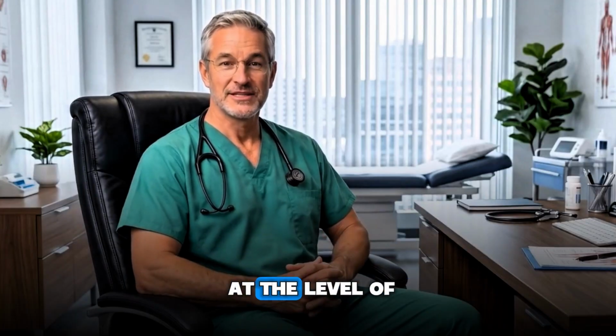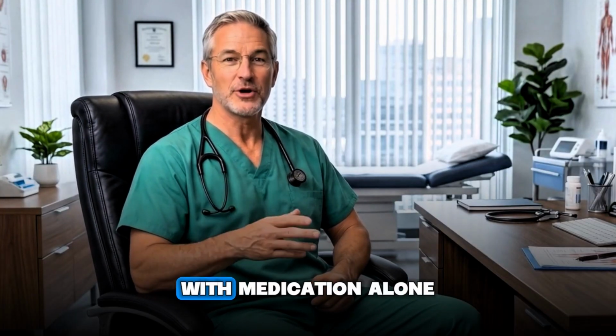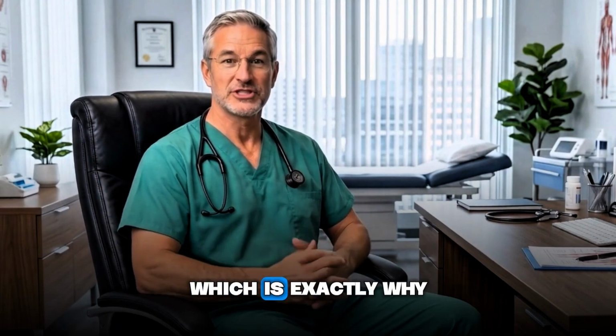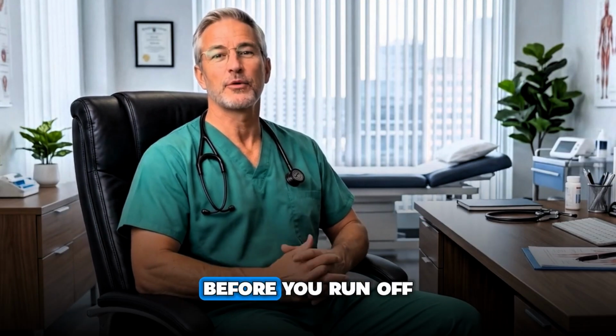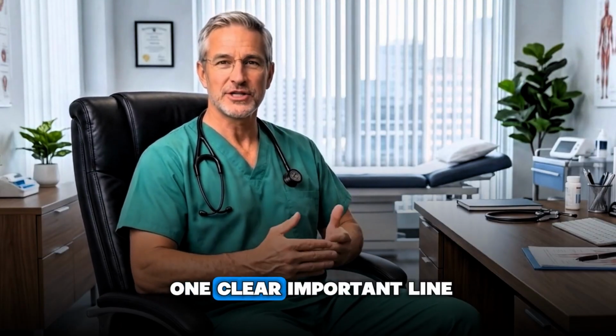That is what it actually means to reverse insulin resistance at the level of the cell, rather than simply forcing a number down from the outside with medication alone. And once that door starts opening on its own again, your body tends to hold that improvement, which is exactly why Marjorie's numbers didn't just improve for a few weeks and then drift back up. They held.